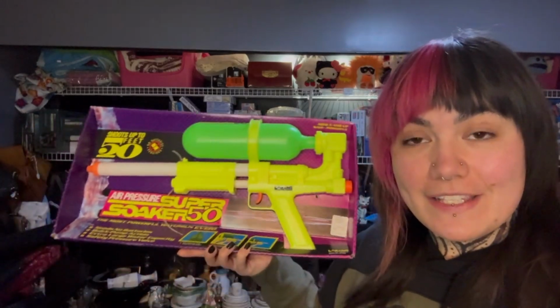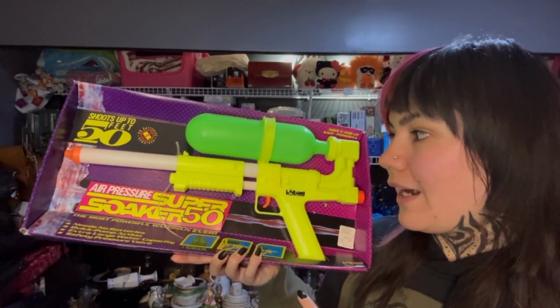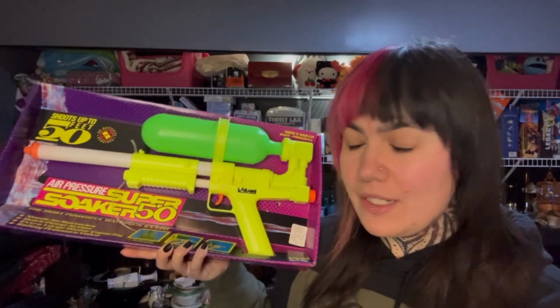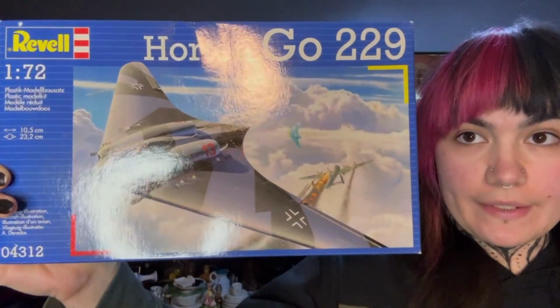Next, we've got a second Super Soaker. If you guys remember, I sold the other one that I had just recently, I think within the past couple weeks. This one just sold for $135. Also sold this model from the model lot that I got from that church sale. This one sold for $8.